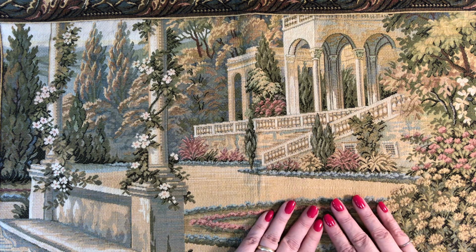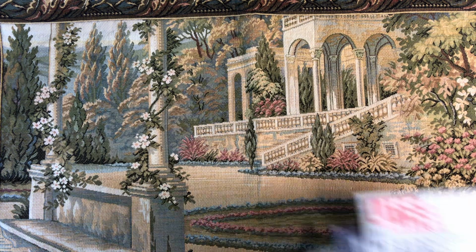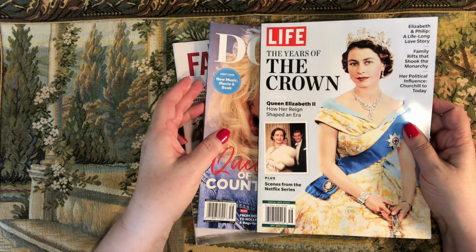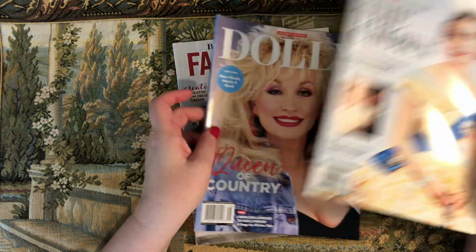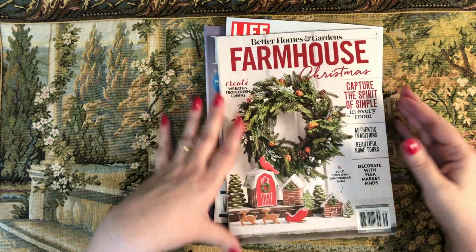Also my friend came to visit again, and she brought me lots of goodies again. So I want to start with that. First of all, she brought me these 3 magazines. She brought me the Life, the Years of the Crown, and Dolly, and this one, which I just love.